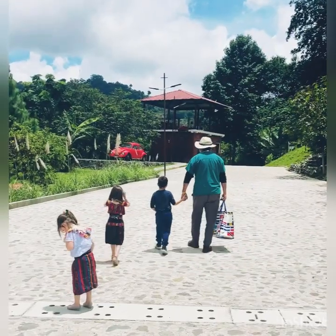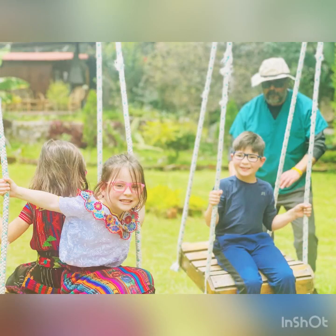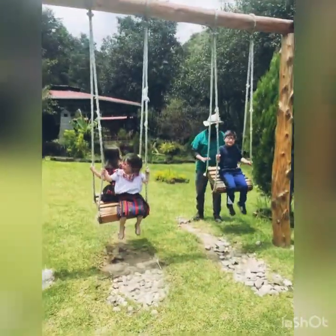And here we're going on a picnic with Dad and a couple of our neighbors. Look at this cute little park. I love these swings. Look at that. A lot of fun. Swinging, sliding, having a picnic, and taking lots of pictures.